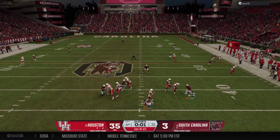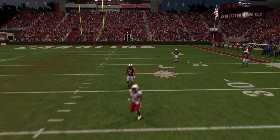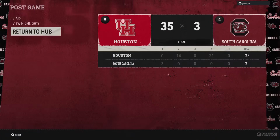If there's time to pad the stats. Blasted as he lets it go. Final pass falls to the turf, and that'll be the ball game. Guys, I think we all expected this game to be close. Couple of teams of this caliber.